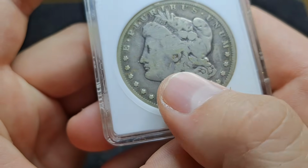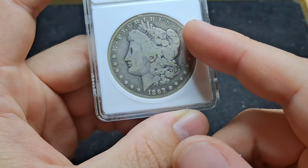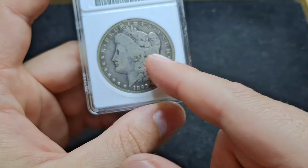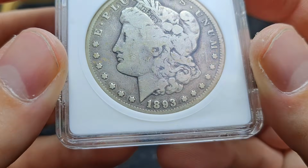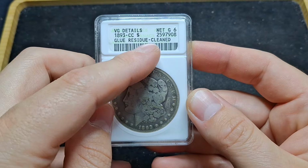You can see some of this yellow sticky stuff on there. Back in the day, basically what people would do is they would put the coins in their albums, and they'd put a strip of tape across them to keep them from falling out. And this has some of that glue residue left on it. You can see the yellow on there, and it is also not just glue residue, but it's cleaned.